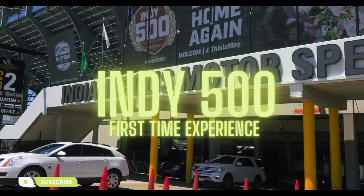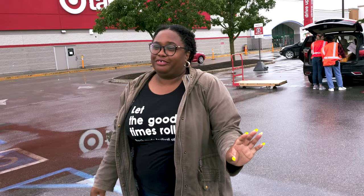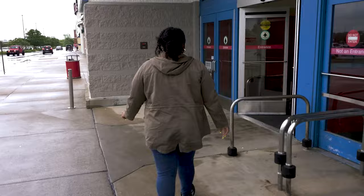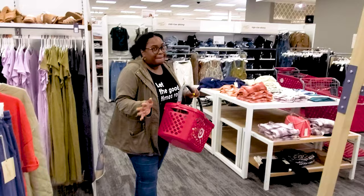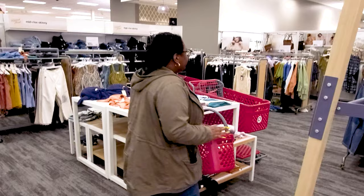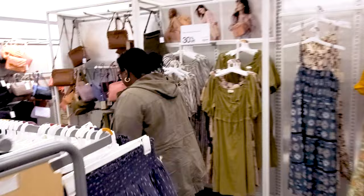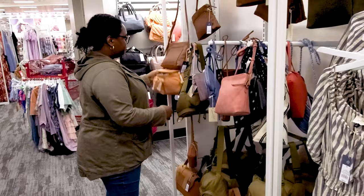Hey guys, come with me as we go pre-shopping for the Indy 500. So, first thing we need is a bag or a backpack or something to put our belongings in so we can be hands-free. So, I'm trying to find like a fanny pack or something. So, these are what they look like online.